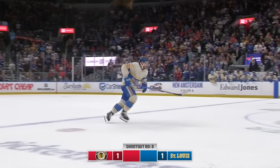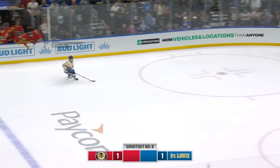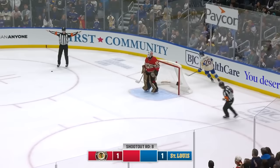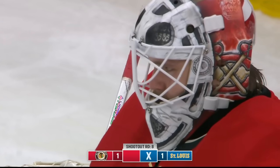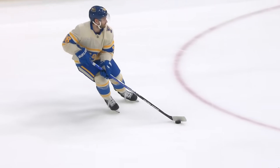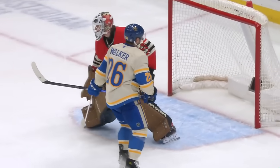Into round 8. Here's Walker with speed. Up the middle. Waiting. Saved by Soderblom with his arm. Boy, John, we saw a lot of goals here tonight. And now the goaltenders have said, no, we're not having any more. Nathan Walker comes in off that wide angle as well. Trying to go back to the blocker, denied.